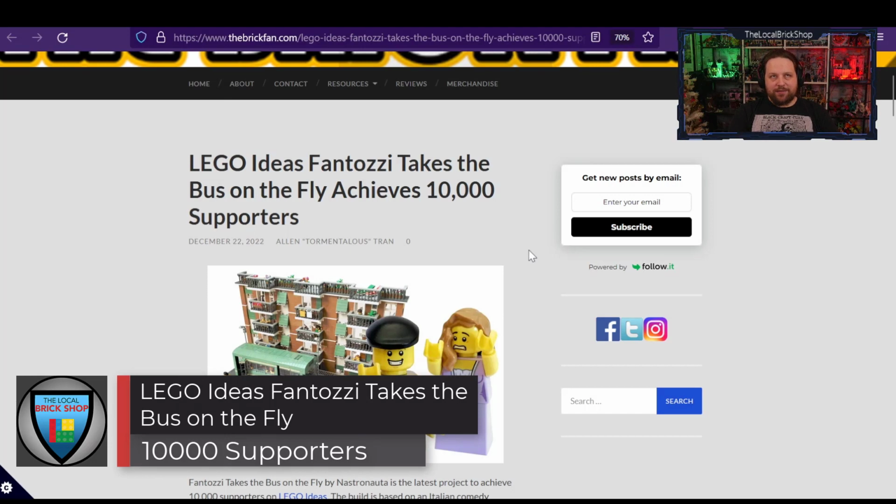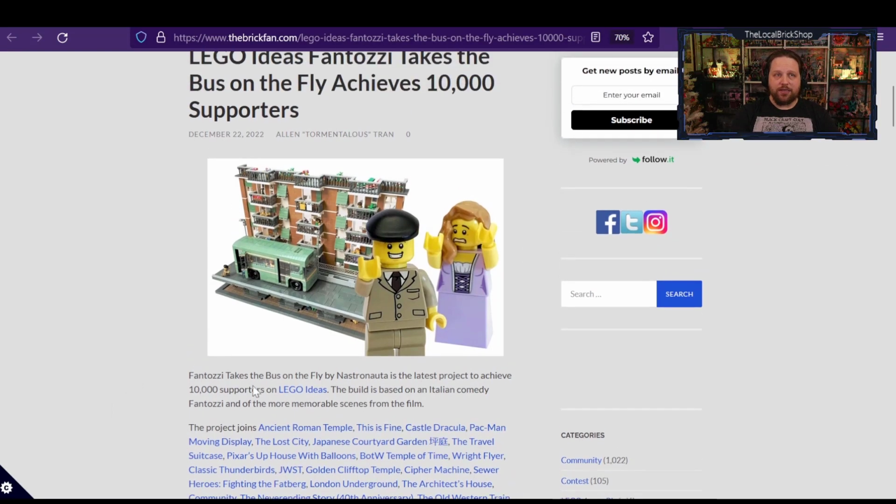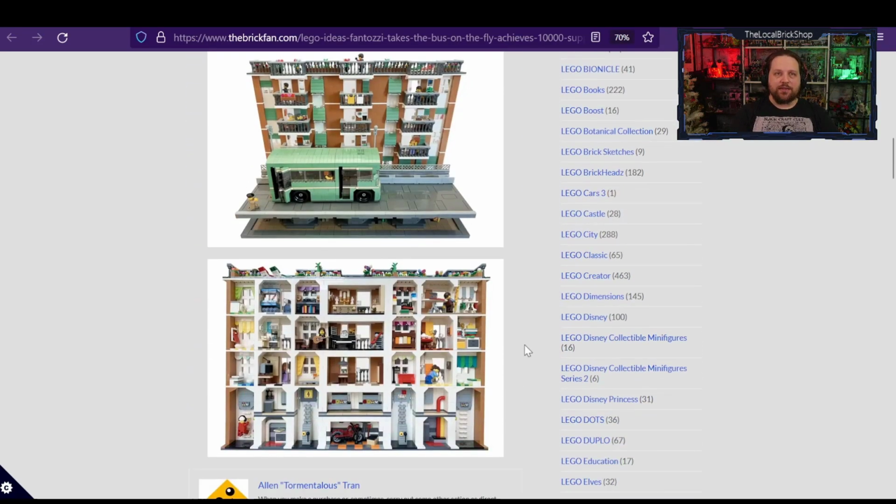Fantozzi Takes the Bus on the Fly achieves 10,000 supporters as well. Apparently, this is based on an Italian comedy named Fantozzi. I may be pronouncing that wrong. I apologize. But this is another set that has reached that 10,000 supporters mark. This is foreign to me, literally. I've never heard of it before, so I really haven't a lot of commentary on it. It's a neat set, though.